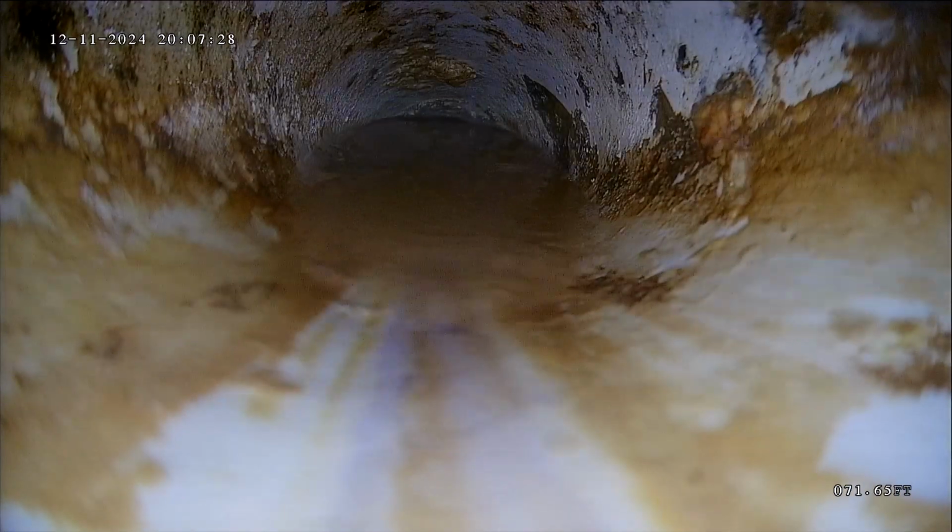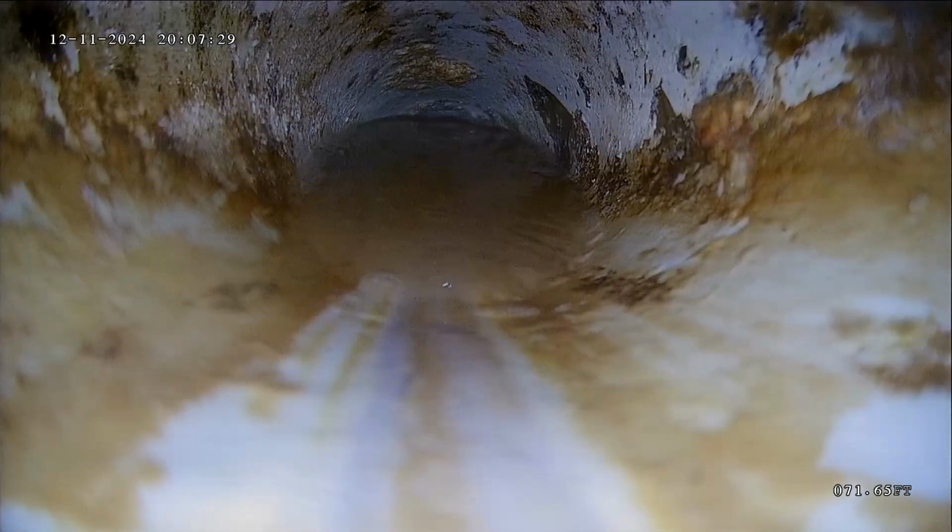So right there, I'm hitting some sort of something hard. It could be a root, it could be the blockage itself, it could be a collapsed line. I doubt it's completely blocked, or else I think it would have already backed up on the tenant, but certainly something that needs to be cleaned and then evaluated further.